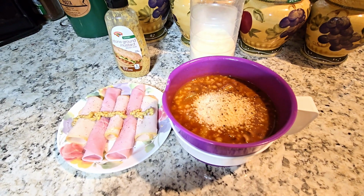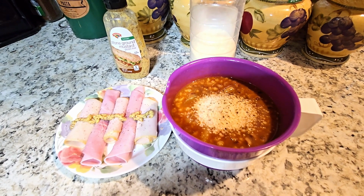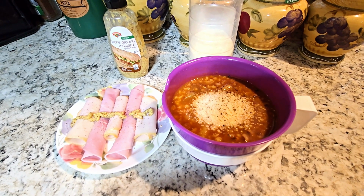I forgot to mention that I added some black-eyed peas to this. Black-eyed peas are free in protein and fiber. Didn't mention it, but I did add some to tonight's soup.